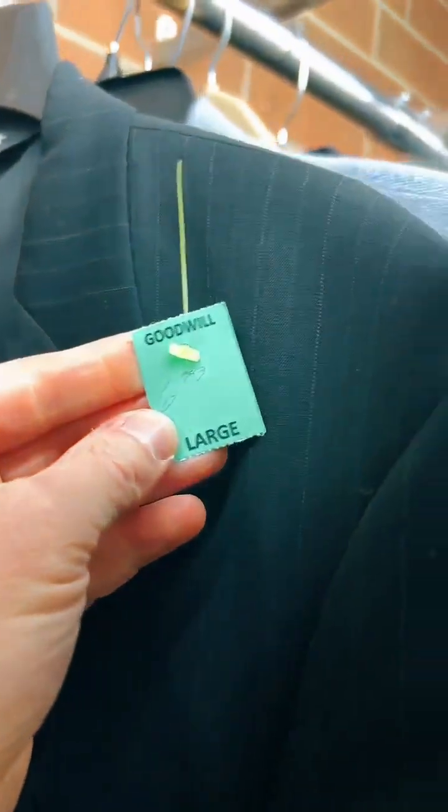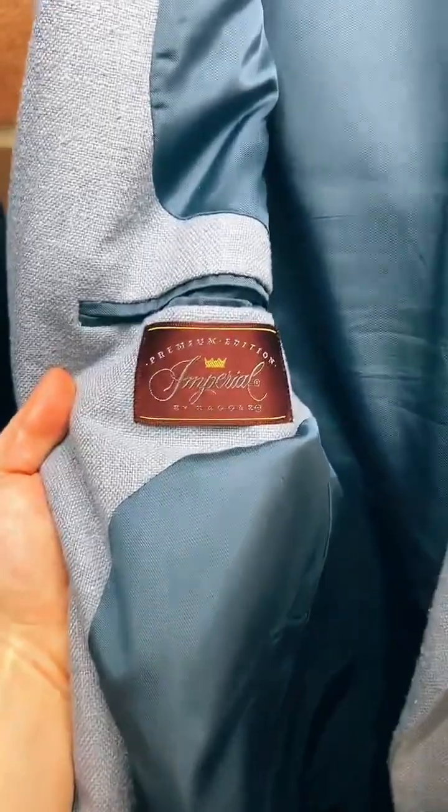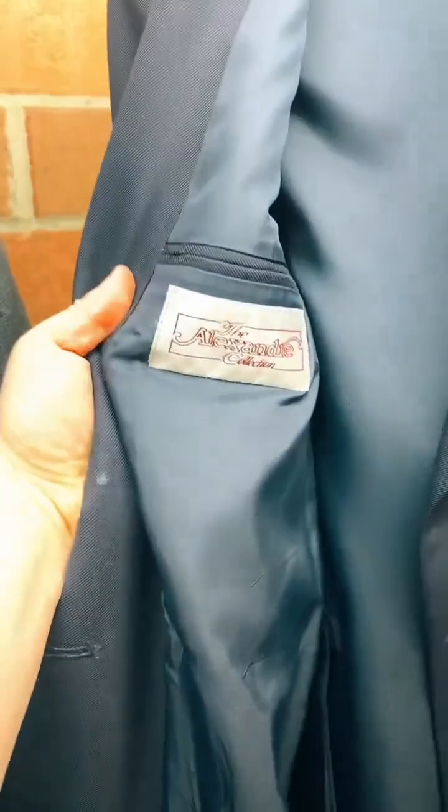Of course, brand matters, style matters. We'll pass on that Joseph A. Banks, just not unique enough. These are all going to price in at $6.99. Looks like some of them are $9.99 too. I don't know what the difference is. They priced up this Imperial to $9.99. I'm not sure what the thought process is there. I have a feeling we'll find us a good blazer here. Again, my threshold for pickup on suits is lower because the sell-through rate is much better.